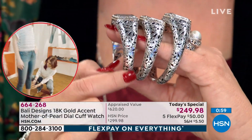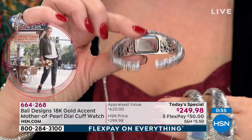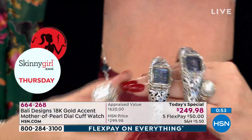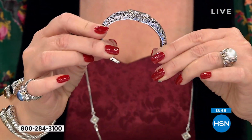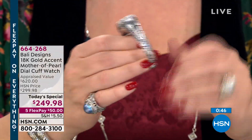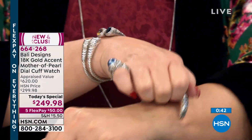Look at all that handwork, how beautifully carved out that silver is, and even on the inside. And reminding you the easy on, easy off nature of this. It has a hinge on the side. One arm is hinged, and all you're going to do is open the arm and slip it on your wrist. On the skinny part of your wrist, boom, just like that.